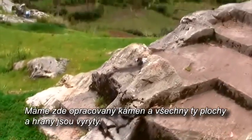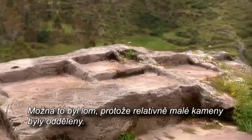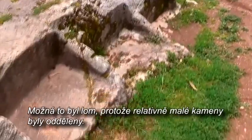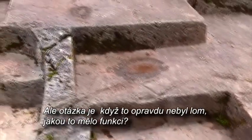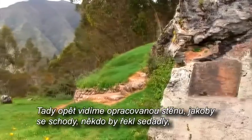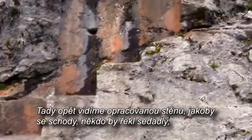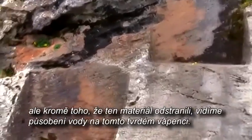Here we have a stone outcrop, and all of these facets and planes are carved into it. Now, this would be unlikely to be a quarry because relatively little stone is removed. But the question is, if it wasn't a quarry, what possibly could have been the function? And here again, we see this shaped wall. Some might call these stairs, some might call them seats, but the amount of effort involved to remove the material is very puzzling.